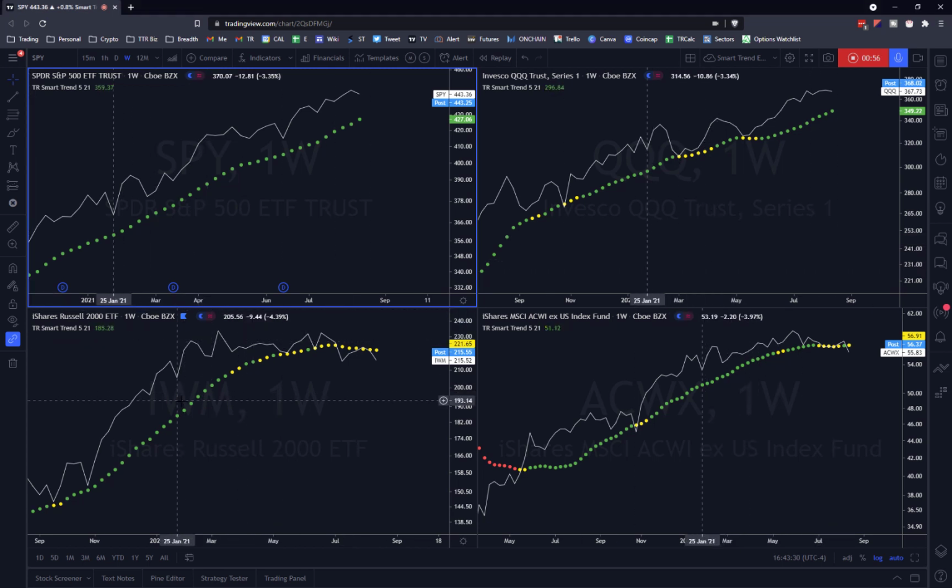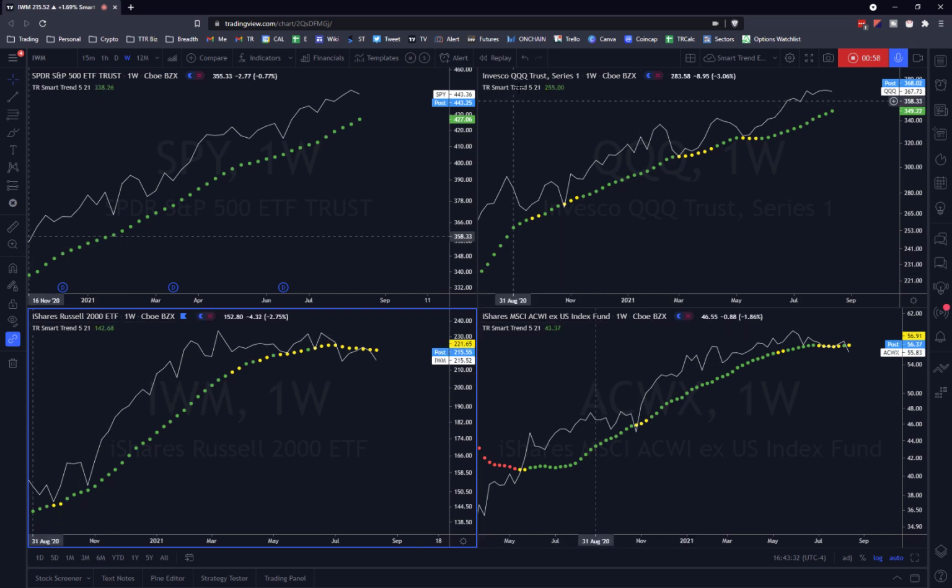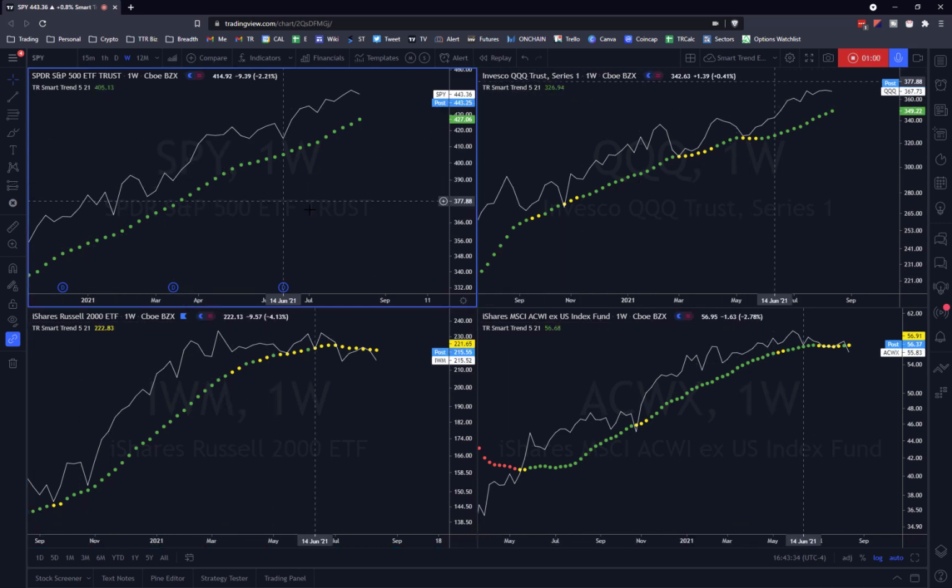And so we have our custom smart trend filter applied to the S&P in the top left, QQQ in the top right, Russell in the bottom left, ACWX, which is international stocks, in the bottom right. And this is a weekly time frame we're looking at.